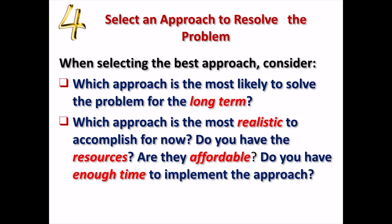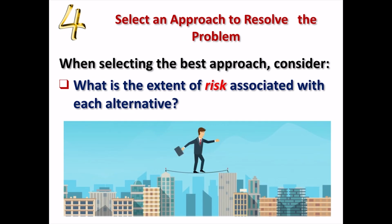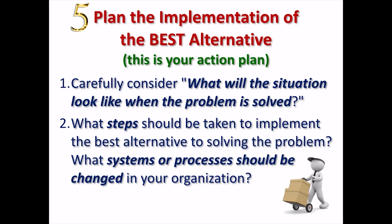Fourth, select an approach to resolve the problem. When selecting the best approach, consider which approach is most likely to solve the problem for the long term. Which approach is most realistic to accomplish for now? Do you have the resources? Are they affordable? Do you have enough time to implement the approach? When selecting the best approach, consider what is the extent of the risk associated with each alternative.